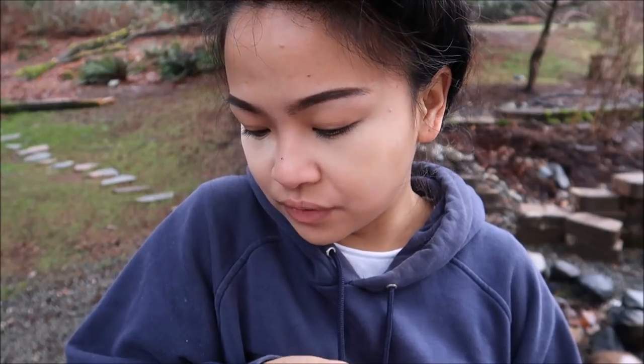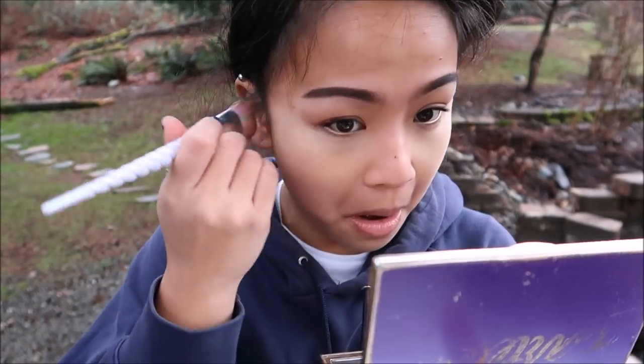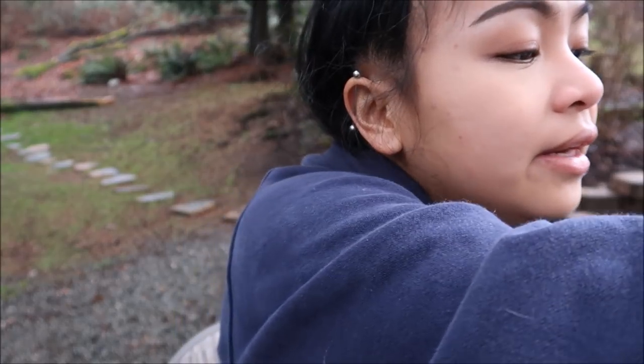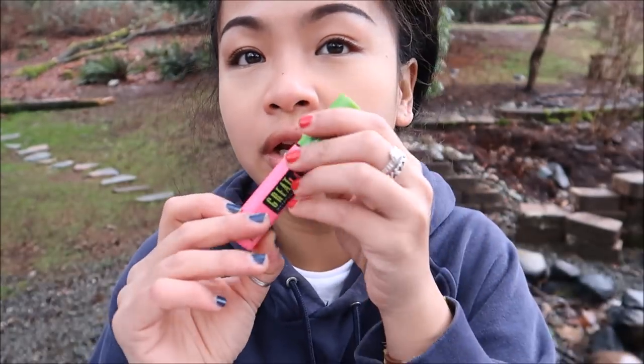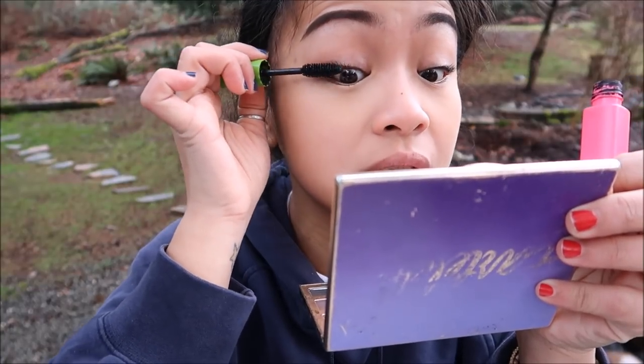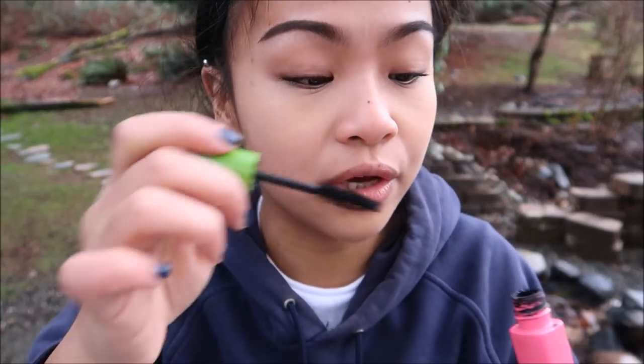And then the next thing that I do is I clean out my under eyes. I forgot which brush I used for that. Hopefully it's this one, I think. And I just brush away my bake, a little setting powder. And then I put on another layer of mascara. I'm obsessed and I don't wear falsies. I mean, it works just as well, you guys.